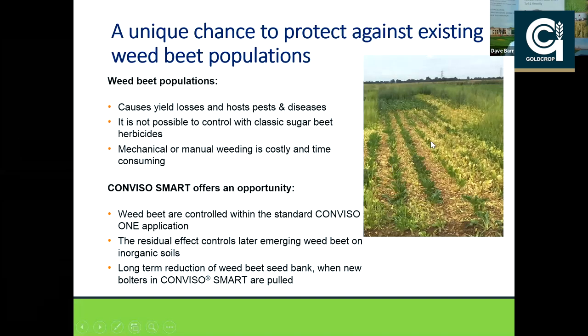So then, just a few of the other points. It's a unique chance to sort out weed beet and wild beet situations in fields. It'll allow you to go back into those fields that might have a big seed reserve of wild beet in them, and it will control weed beet up to very strong levels. When you're using it at the normal application timings, that's not going to be an issue. You'll be hitting the weed beet when it's very small anyway. But it's highly effective on weed beet.